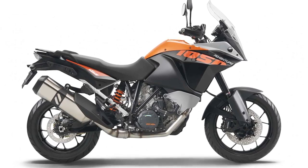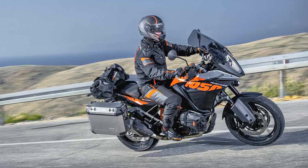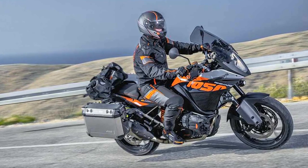There is another not-so-obvious alternative, and it's not so obvious because it's 1050cc. This is the new KTM 1050. It's about the same price, it produces about the same power as the Triumph and the BMW. It's not in the country yet, we're not quite sure when it's coming in, but it's a KTM, it's going to be good off-road, and it's going to be good on-road.